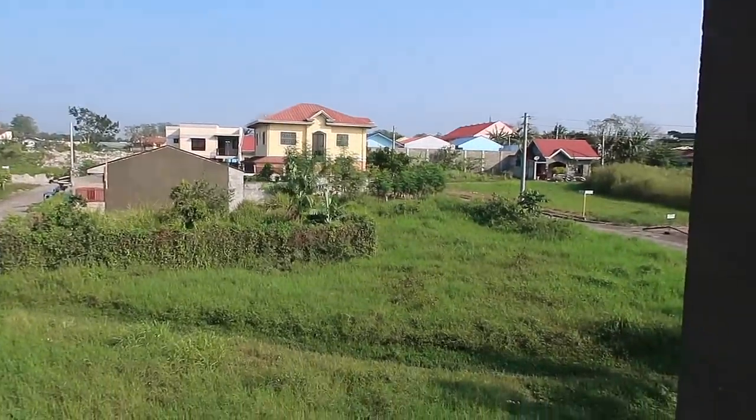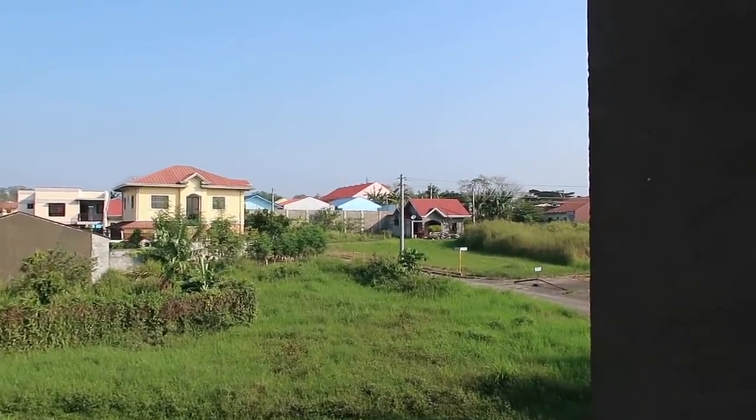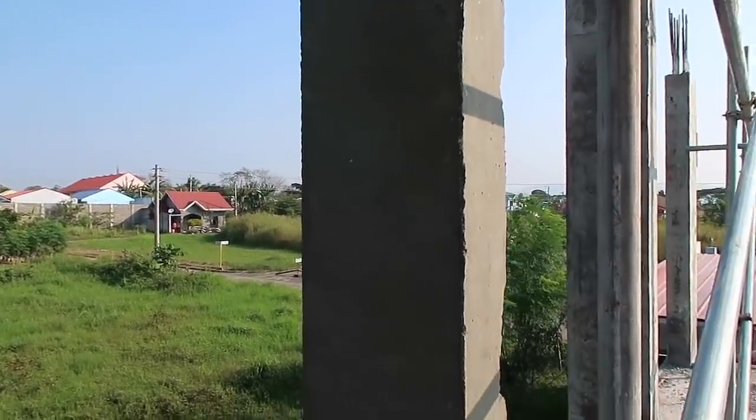Today's a completely different day. The wind is blowing and it's pretty hazy out here too. But back to the columns.